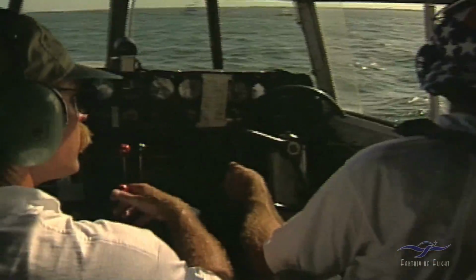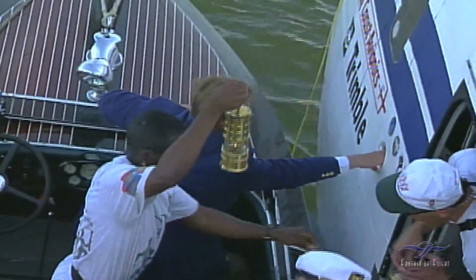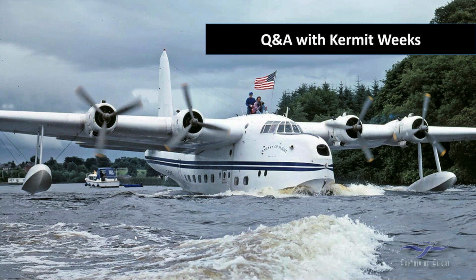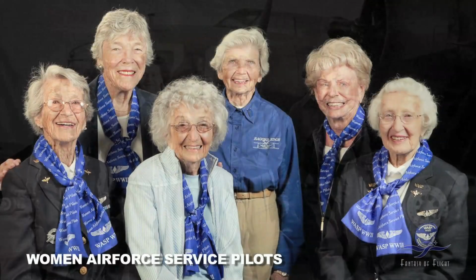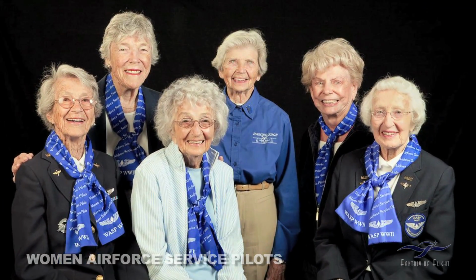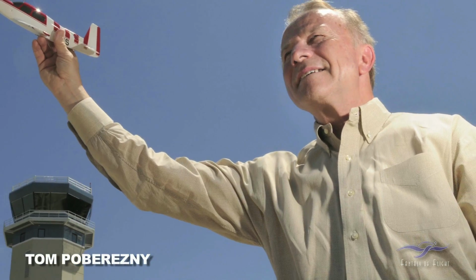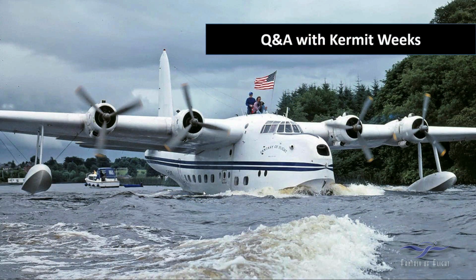And Kermit, I know you mentioned this earlier. What is its total converted capacity to carry passengers? 36, I think. And when I was up there at Oshkosh, every time I flew out during the air show, I would give rides to people. I remember having a big group of the WASP, the Women's Air Force Service Pilots, on board. And it was a pretty cool deal to share with people. One time I got Tom Poberezny, who was the president of the EAA at the time, in the right seat. He got to fly when we were doing flybys in the air show.